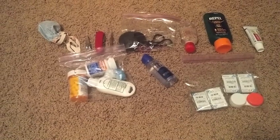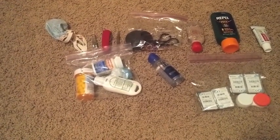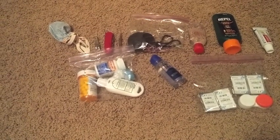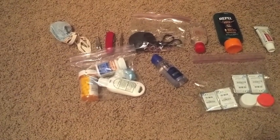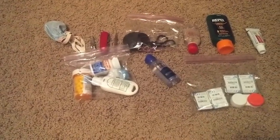The next thing that I want to talk about is my toiletry bag. It has a lot of stuff in it, but here is the contents, and as you can see, there's a lot of different things, so I'll go through each one and show you what it is.